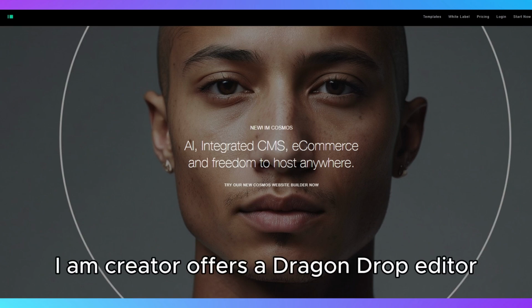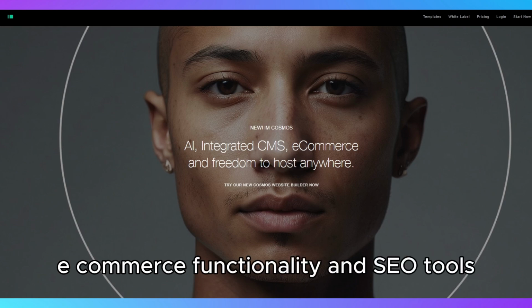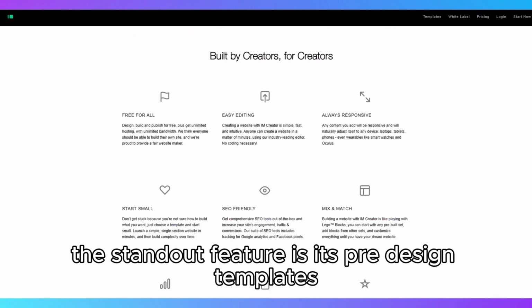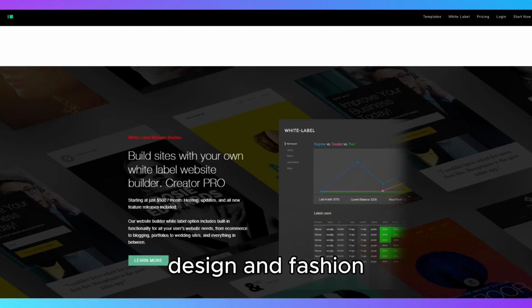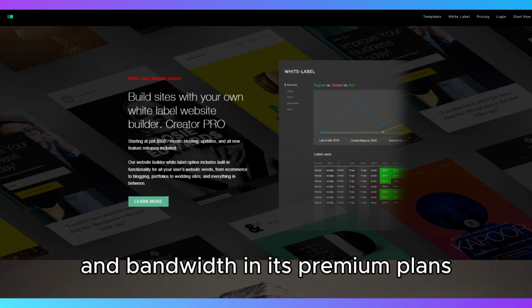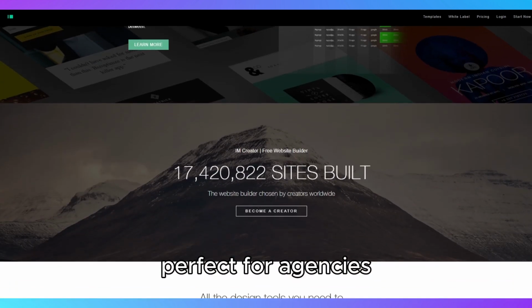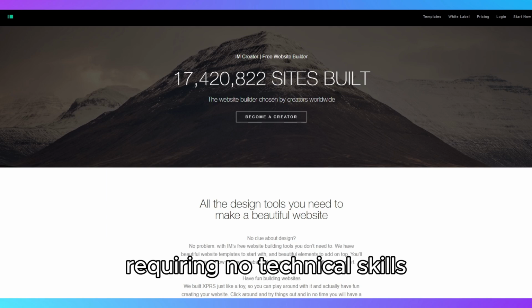Features: I Am Creator offers a drag-and-drop editor, mobile-friendly templates, e-commerce functionality, and SEO tools. The standout feature is its pre-designed templates tailored to creative industries like photography, design, and fashion. The platform also includes unlimited hosting and bandwidth in its premium plans and allows for white label solutions, perfect for agencies.